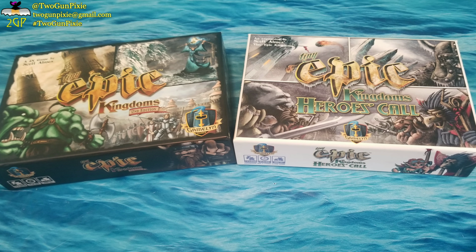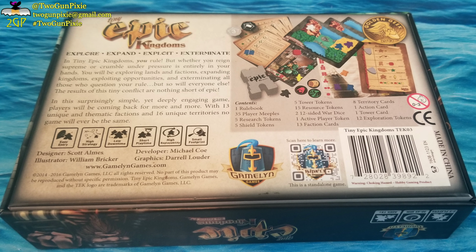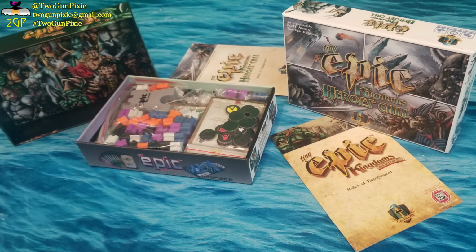Now, this game is a 4X game. Tiny Epic Kingdoms is flat out a 4X game of explore, expand, exploit, exterminate. That is what you are doing. You choose a race. You choose literally a race from this game. From orcs and goblins to centaurs to humans, dwarves. There's a plethora of different races, factions, species in this game. And you choose the one that you want to build their empire for. And that's literally what you are doing in this game. You are building their empire. You are expanding the empire. You are exploring the lands around, exploiting the people and the goods that are there, and exterminating anyone that gets in your way.